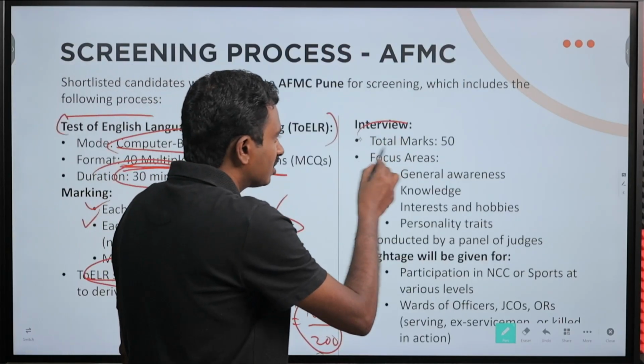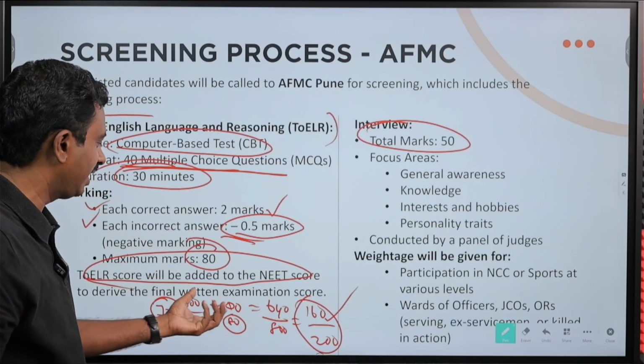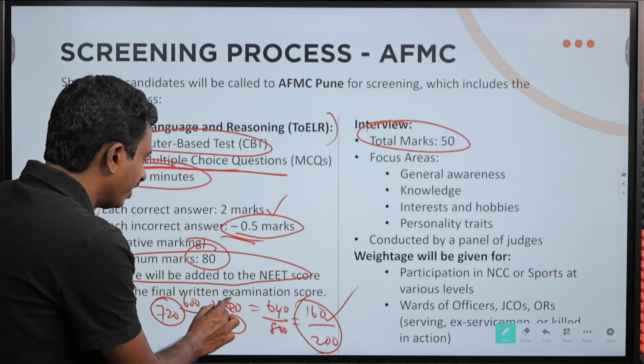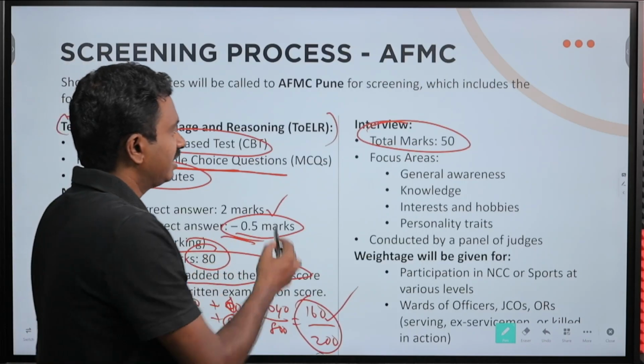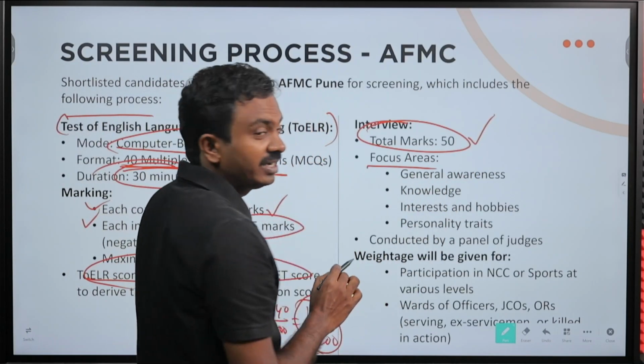Now the interview is a total of, here you have got 160 marks out of 200 because you scored 600 in NEET and 40 out of 80 in the test in TOELR. And again you have another 50 marks. Focus areas of the interview. This is from the interview.